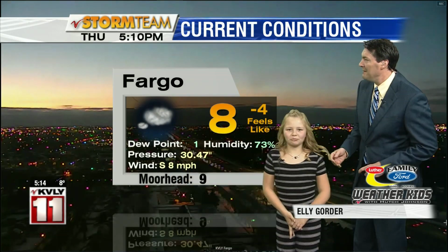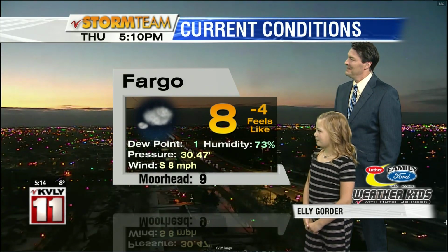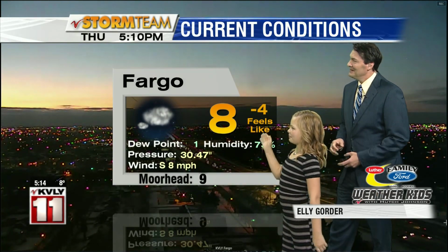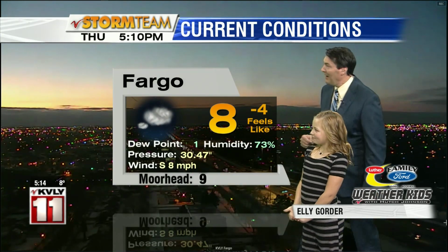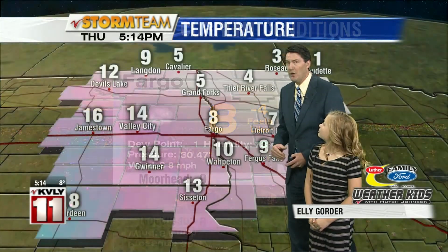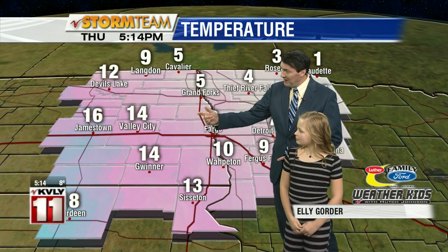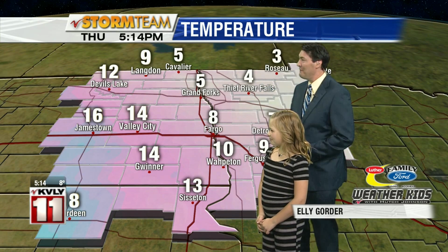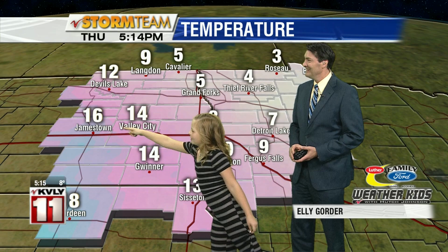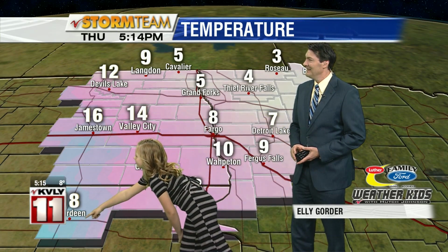And why don't you tell me, outside in Fargo right now, what's the temperature outside and what does it feel like? 8 degrees, and it feels like below 4. That's right. It's still chilly out there. Temperature's falling down a little bit from our high so far today. 9 in Moorhead, and that wind not too bad at this hour. Out to the west in eastern North Dakota, why don't you pick out 1 or 2 towns and point the temperatures out for everyone at home? Jamestown is 16 degrees, and Aberdeen is 18.